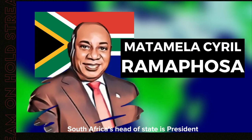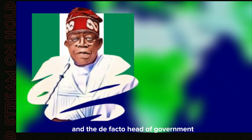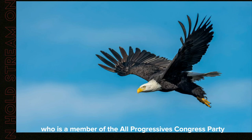South Africa's head of state is President Cyril Ramaphosa of the African National Congress Party. Nigeria's head of state and the de facto head of government is President Bola Ahmed Tinubu, who is a member of the All Progressives Congress Party.